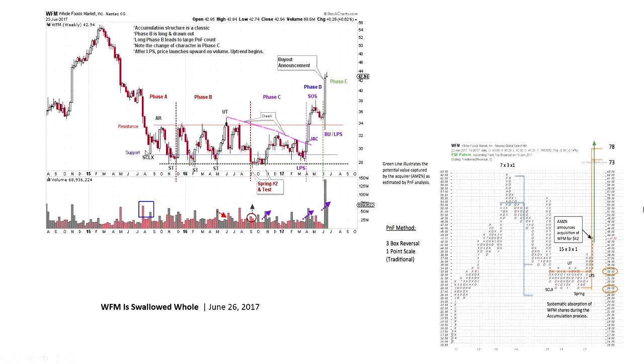But here we have an example with Whole Foods, which was a blog. You can go back and look at this blog. I was actually personally campaigning Whole Foods. And so you're going to sense some bitterness in my voice, which I'll explain in a minute.